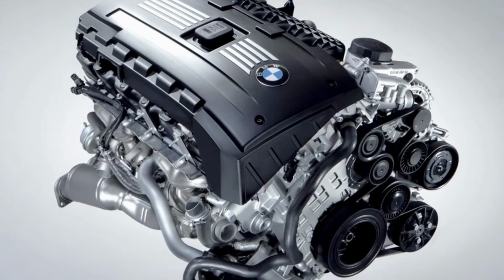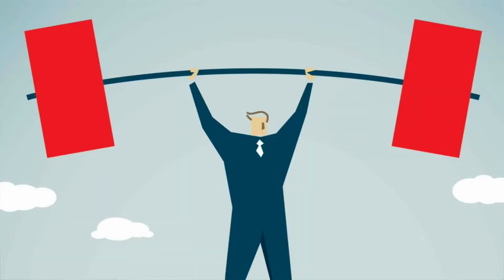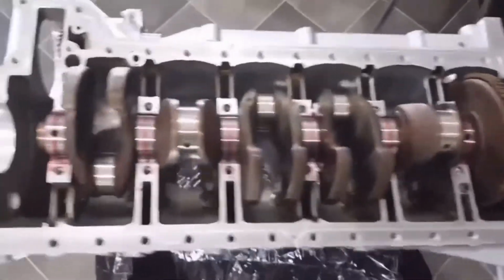All right, so the N54 is a motor that BMW developed. It is a 3-liter inline six twin turbo. It was the first mass produced turbocharged engine that BMW has made. So that being, they made everything really strong. It has an aluminum block, aluminum head, and forged internals. They were made from 2006 to 2016 and came stock with 300 horsepower.